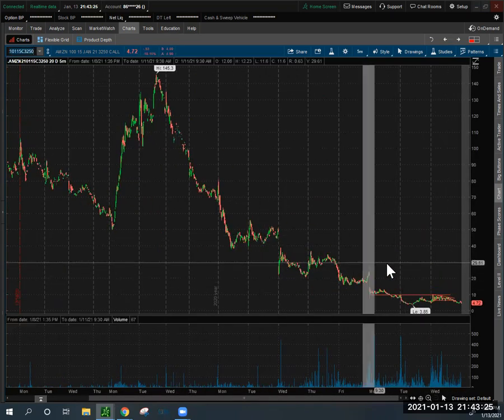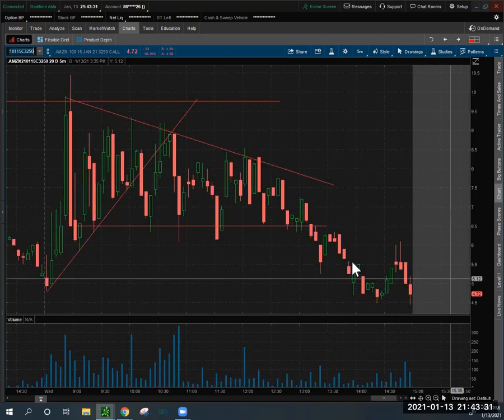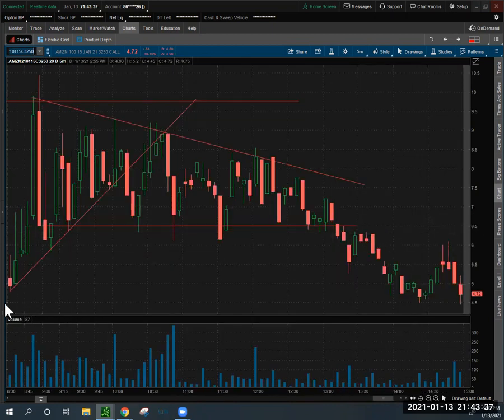So I jumped over to the 3,200 call and was tracking this. Zooming in here a bit more, we moved a lot closer to the 3,200 call. So it makes sense to bump it out a little bit and look at the strike.